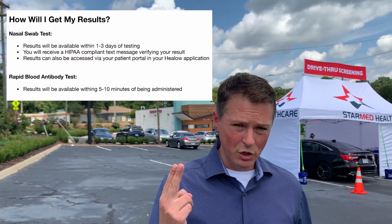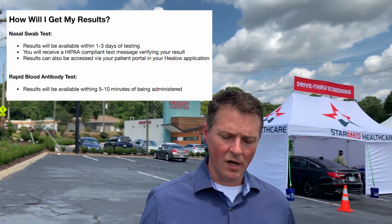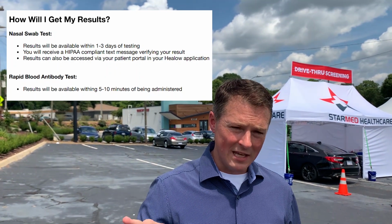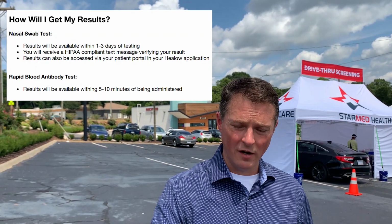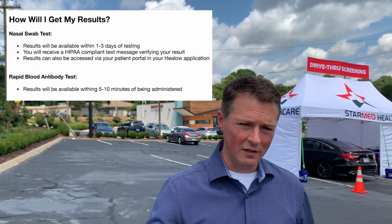I do want to mention that the best way to get our results right now are two ways. We email you the results and we text you the results. We've had to go to a digital form of communication for both. The emailed results will send you to our portal, where you'll create an account and you can actually go there if you need to print out something for your employer with your results. That's the best way to do that.